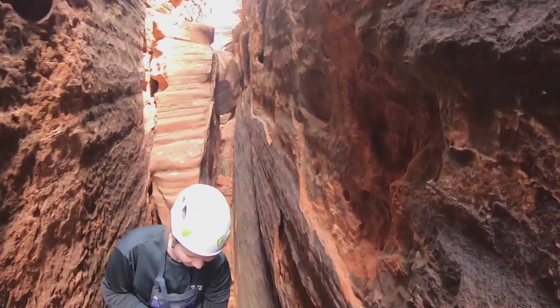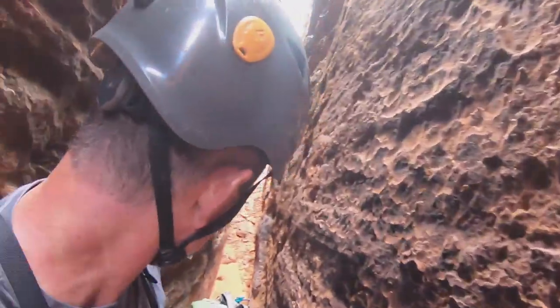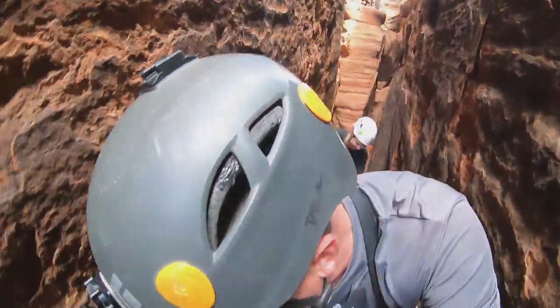Nice. So there's two options. You can squeeze through or go up. Go up. You should go up. Go up, for sure.